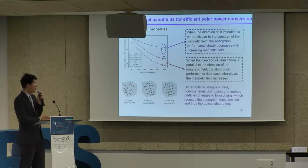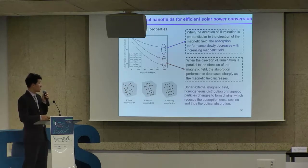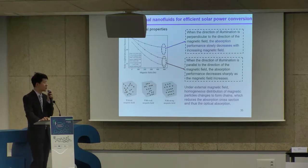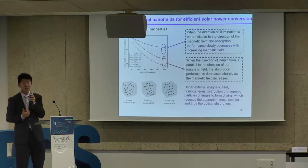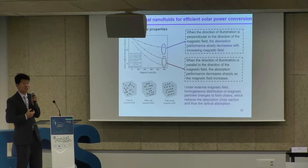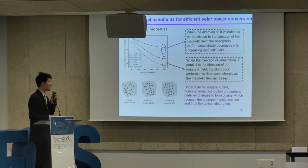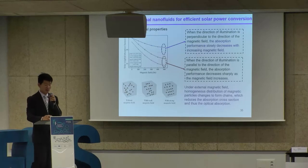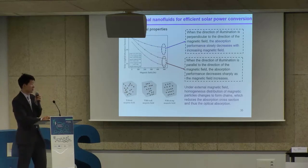To know why, under an external magnetic field, this homogeneous distribution of magnetic particles will actually tend to form chains, very ordered chains. And these ordered chains are actually not good for the solar absorption. But disordered is good.